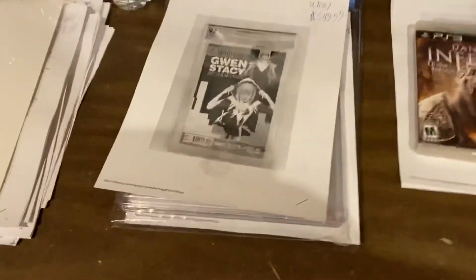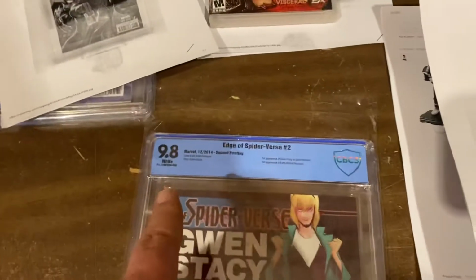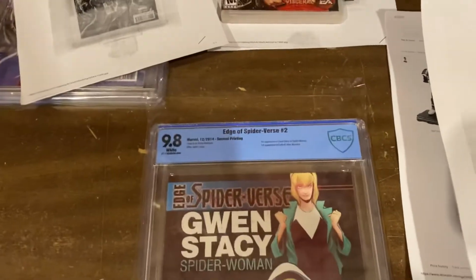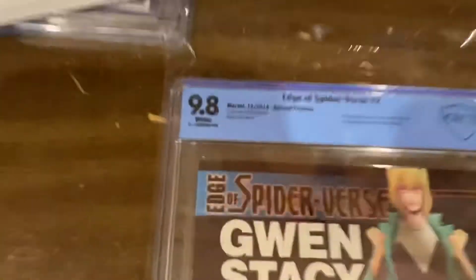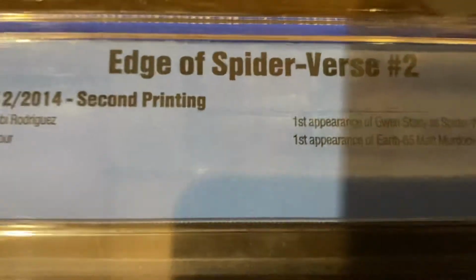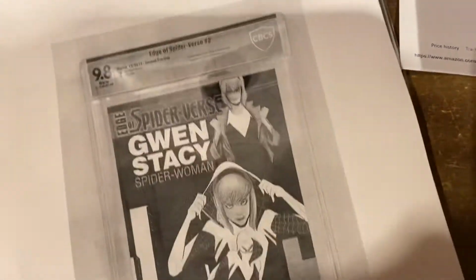Oh, what's this up here? Some graded books? Oh, let's take a look what we got. 9.8. If you go watch What's Degrading, that's our other show on this channel, where I show you all the stuff that I just got graded. 9.8, Edge of the Spider-Verse number 2, second printing. Bam, right down here, bam. And yeah, look at this. Nice and clean, perfect, right there. Yeah. $649.99. That sold within 12 hours of me posting it.